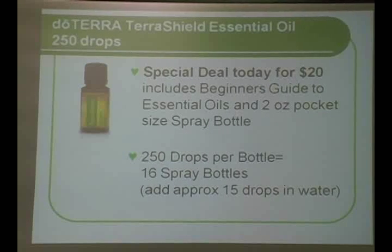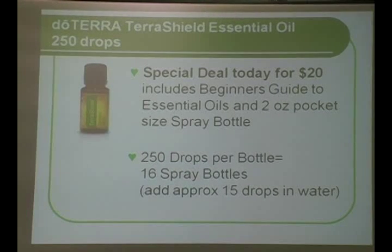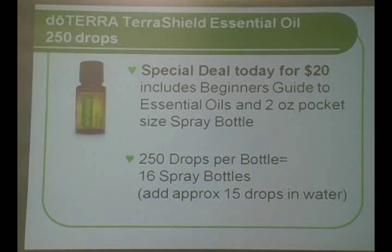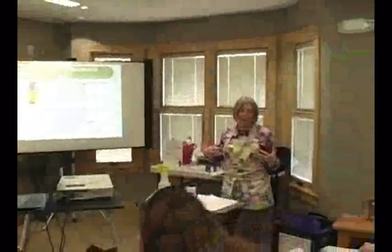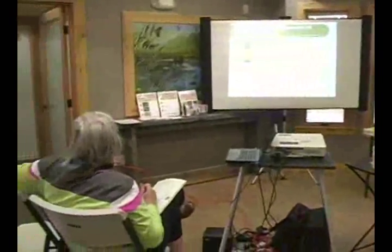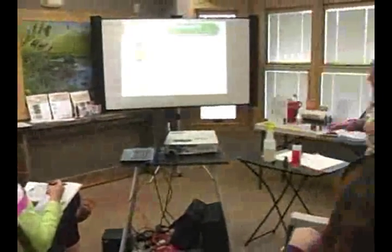I got a special deal today. Here, I can pass this around too, and you can spritz it on yourself. I don't think you have to worry about bugs today, because it's too windy. TerraShield. It's a bug repellent. And you can put it right on your clothes, spray your kids, spray your pets. I have people that have horses, they use it on their horses to keep the flies off of them. Works for mosquitoes and ticks? Yep. It's TerraShield. Bug repellent.